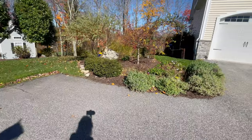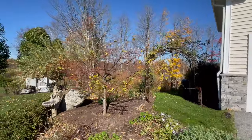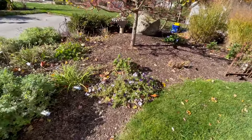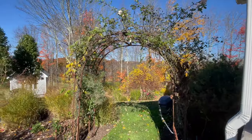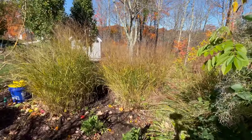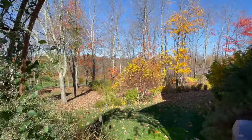And lastly, the apple tree has lost its leaves. Still got a couple of Supertunia petunias down here. And the arbor, we still have a few New Dawn roses actually that are popping up. These are all Shenandoah grasses right here. A couple of salvias down there. And we're back where we started from.